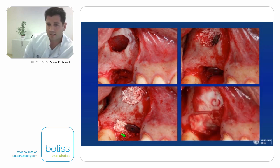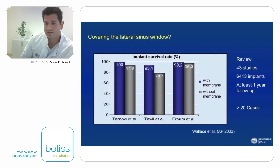There's a lot of discussion in the past about this membrane that is placed on the lateral window approach. So to see whether this has an effect, of course, we need to look at high implant numbers, high sinus augmentation numbers, and there's a nice publication by Wallace and co-workers who reviewed 43 studies, about 6,500 implants. And what did he find? Indeed, you can be successful if you don't place a membrane on the lateral sinus window. So for example, in this publication, 92% is not bad, 96% is not bad, 78%, this is something you have to discuss with your patients when you want to use this technique.